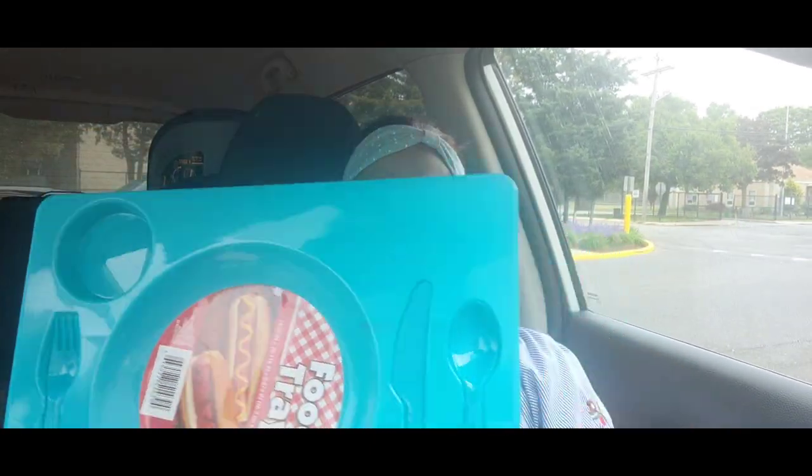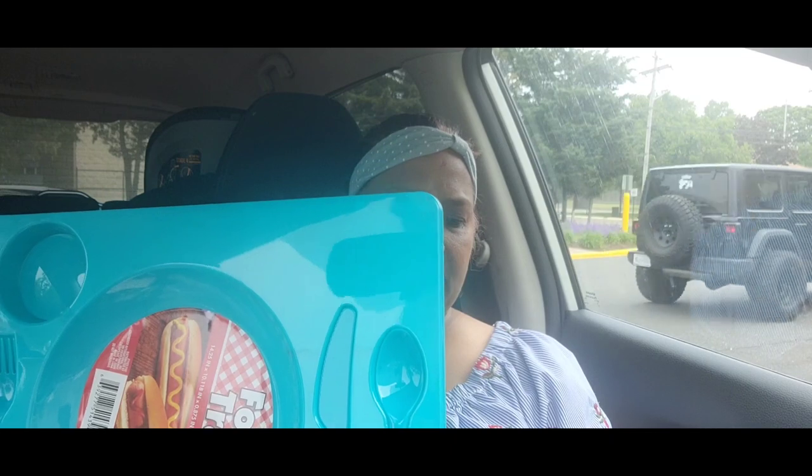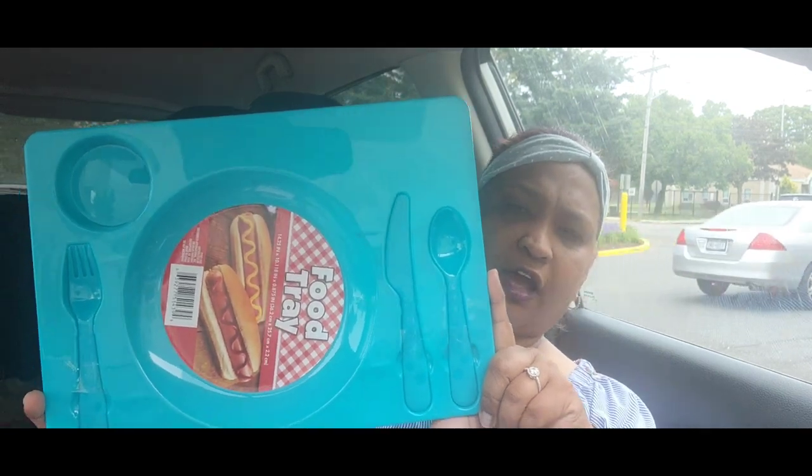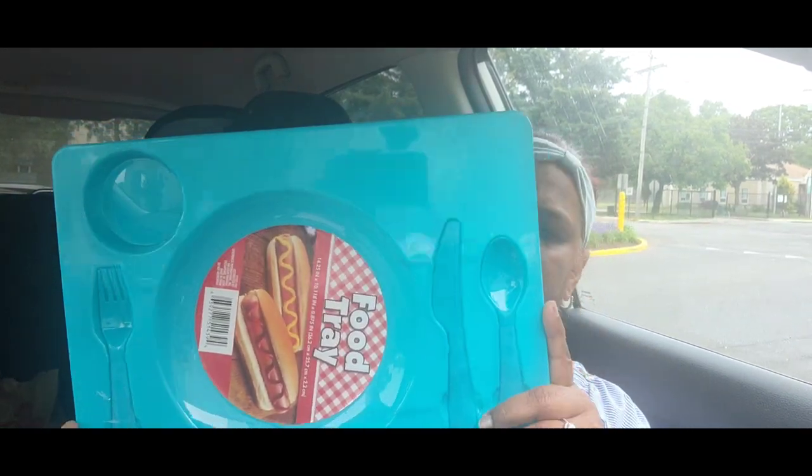Then the other thing I got is this food tray. It has a fork, a knife, a spoon, and somewhere to put your drink. So this is the one I got. They had all different colors. They had pink, they had green, they had all different colors.